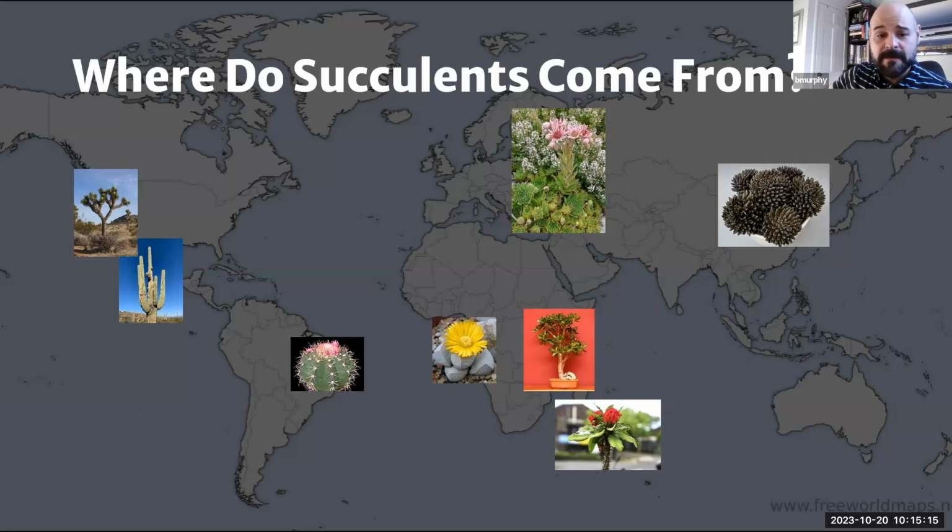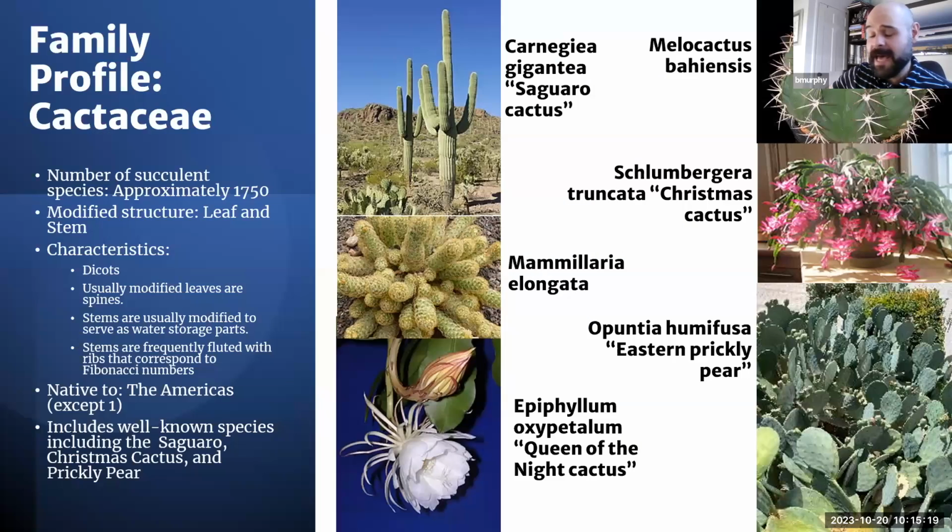There are a lot of really interesting plant families that have a lot of succulent members, and so I was going to go over a few of them with you here. Many are familiar plants you probably recognize. Cactaceae is a large grouping of species. There are approximately 1,750 individual members of this family. Cacti can have both modified leaves and modified stems.